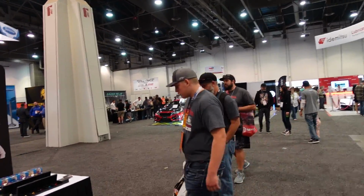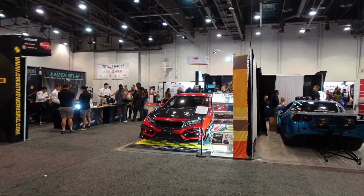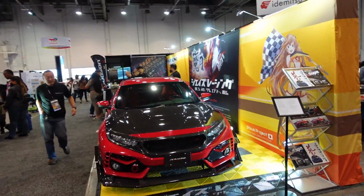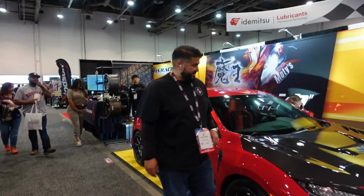An intact J's Racing carbon fiber front lip. Yeah, I can already tell what this booth is just by the front end of this car. It's so cool that they're actually here. Freaking J's Racing at SEMA. This is what I'm saying. So many more JDM cars here at SEMA this year, and it's so cool that all these JDM companies, these Japanese companies, are coming out.